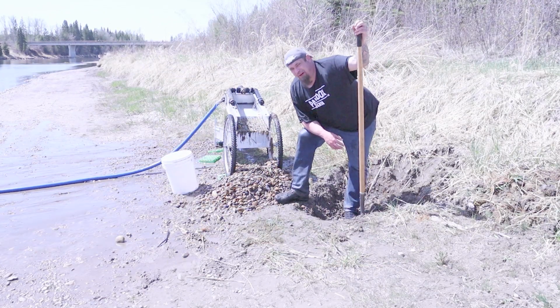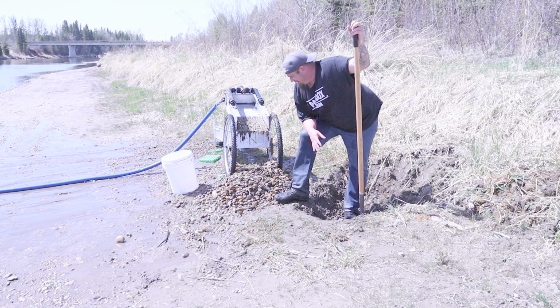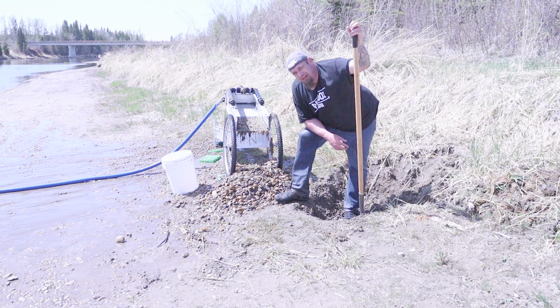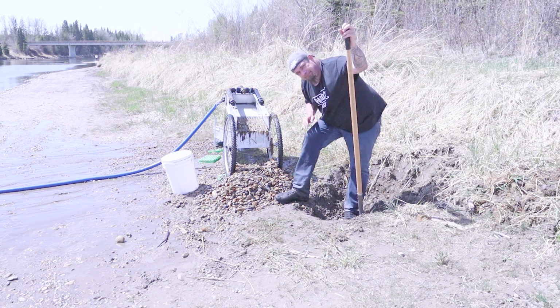We've been running for a few hours, so we're going to do a clean out now. We've run quite a bit of dirt. We'll do a clean out, reset, and then I'll move another 1.5 feet that way, and we'll keep digging.